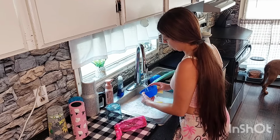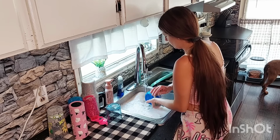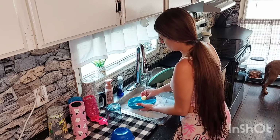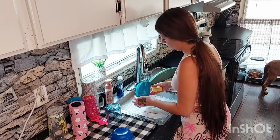So you guys see my other doggy over here in the corner. That is Sadie. She's 15 years old. I've had her since she was 3 weeks. So she was the litter mate of my other dog who just passed.